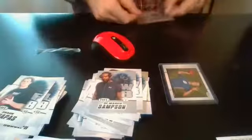Honestly, the Sage box, I can't complain when you get a top 10 pick autograph quarterback. You don't complain, even if he, yeah, Matt, I know. Ugh, I thought Van Camp might shaft you or something. Okay. Rookies and stuff going here.